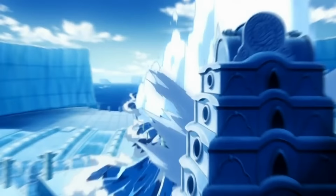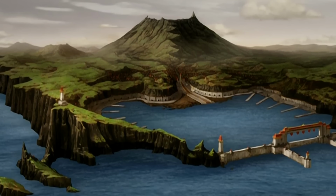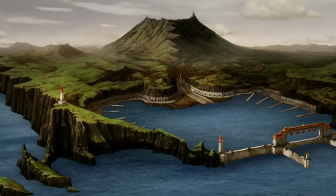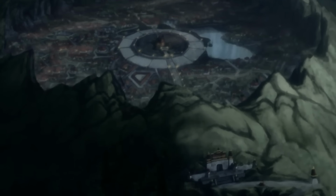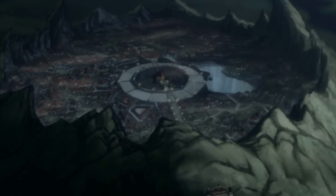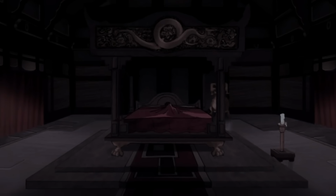Unlike the ice structures of the water tribes and the stone walls of the Earth Nation, the Fire Nation's architecture doesn't always implement firebending within their structures. However, their combination of traditional Asian and industrialized elements emphasizes their powerful military and advanced technological presence.